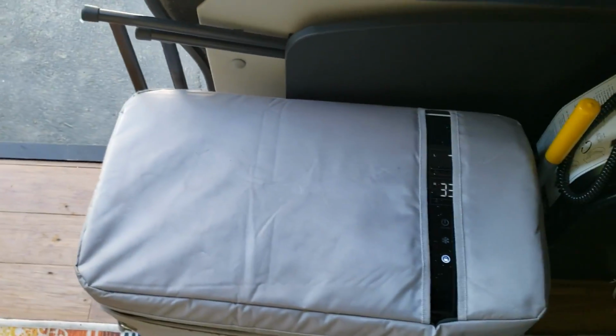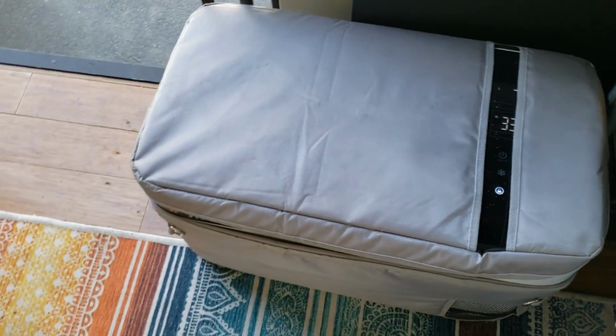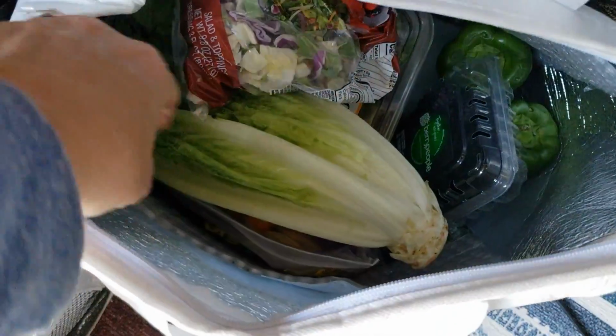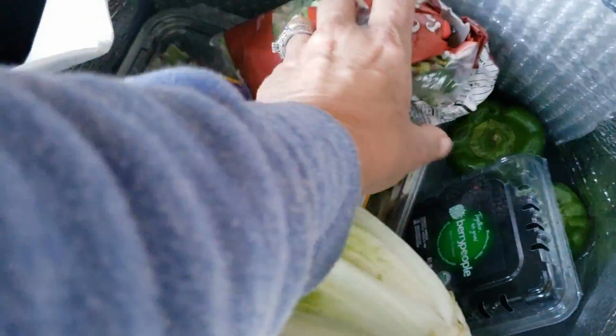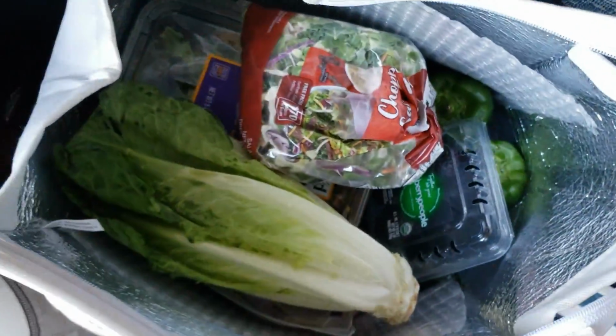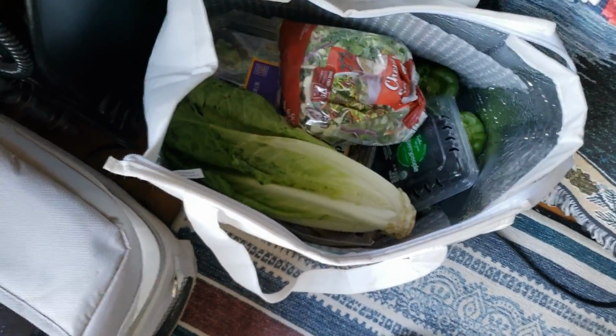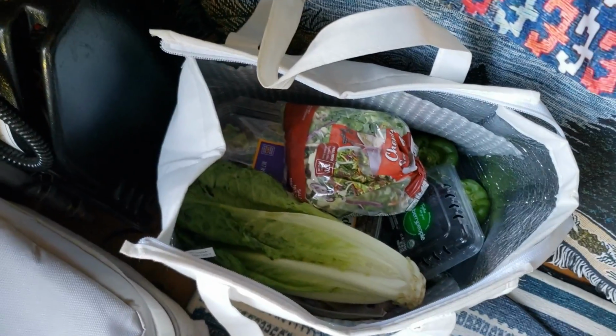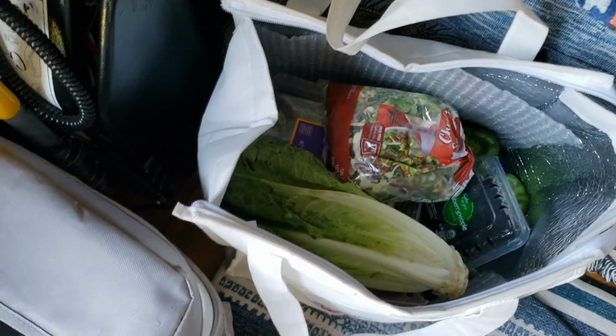So that's fridge, freezer. And then last but not least, we also have a produce bag. And this is where we keep stuff that, these things aren't like super pertinent. They'll just get wilty, but they're not going to go bad. So we have our produce bag. And that's just how we do it. Obviously, if we could fit a huge refrigerator, we would keep it together, but we don't. So this is how we do our trips.